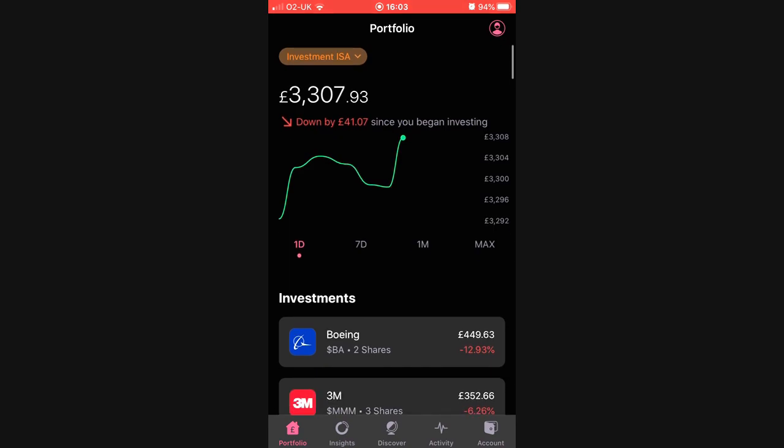And there we have it. Oh, I've dropped back down to £41 because the market is open as we speak. There we have it, £3,307 in my investment account, £41 down. And I will see you in a month's time for the next one. Who knows where we will be at.